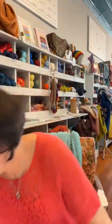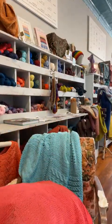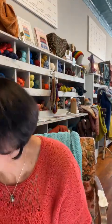And this one again was Cumbria, and this was the sport weight. All right, so I think I did enough of that. That was just fun stuff. Just fun, sorry. When boxes come in, it was so exciting here.